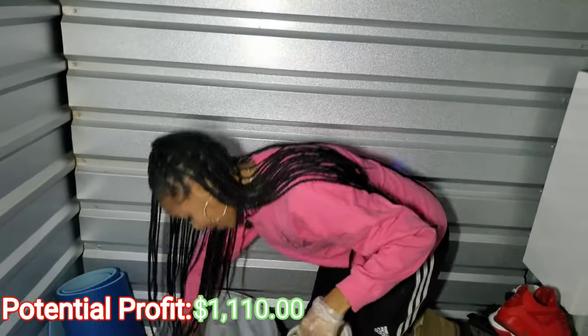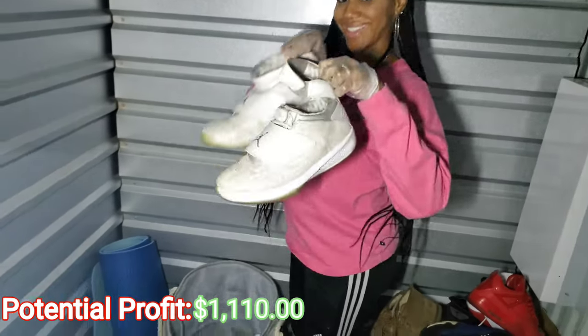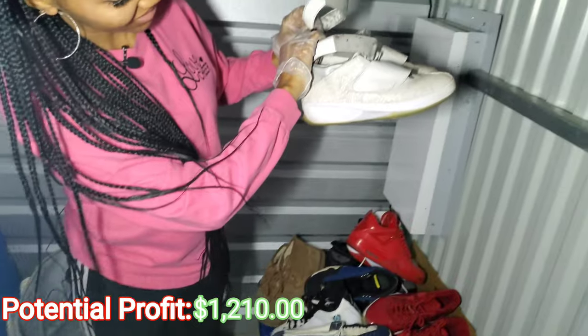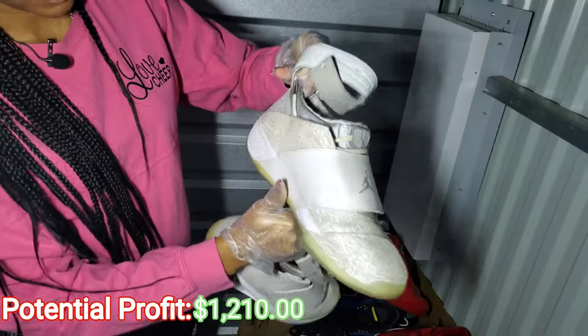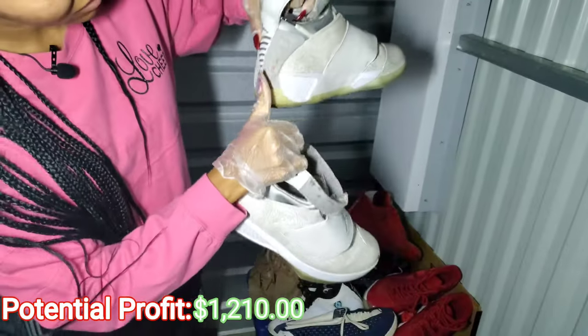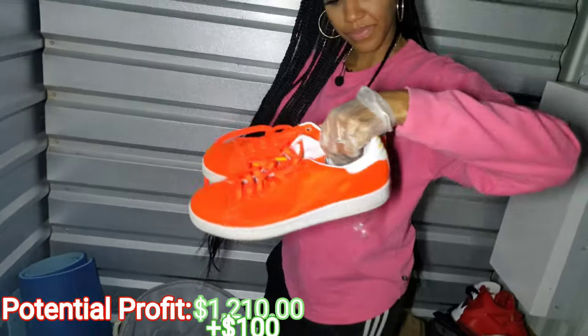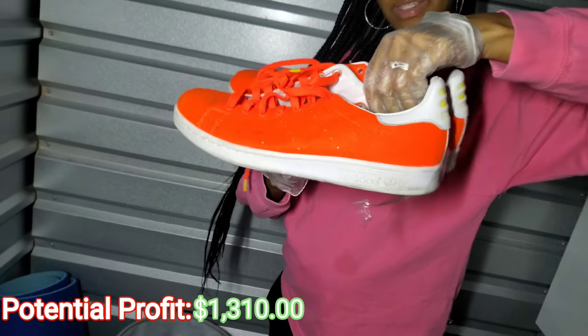And look at these. I know you're going to like these right here. Ooh, those are nice. These are super nice. Think those are what? Jordan 20? 21s? 19s? Something, I can't remember. But those are nice. Bright orange. I'm feeling this color right here. Super bright. Got some Adidas.